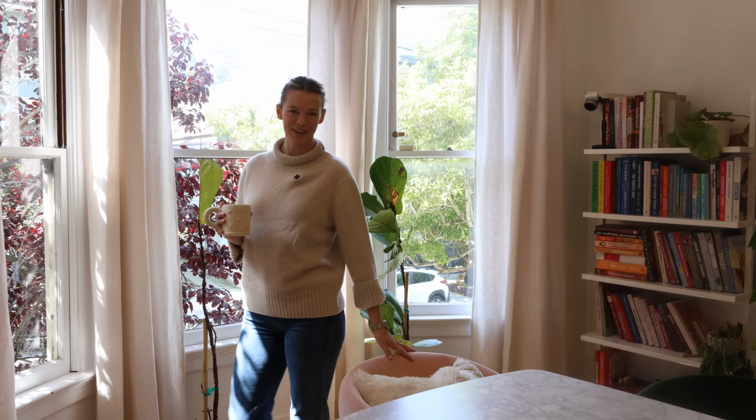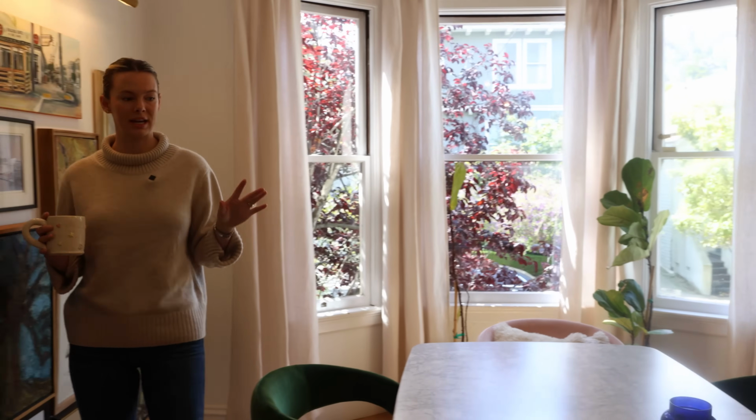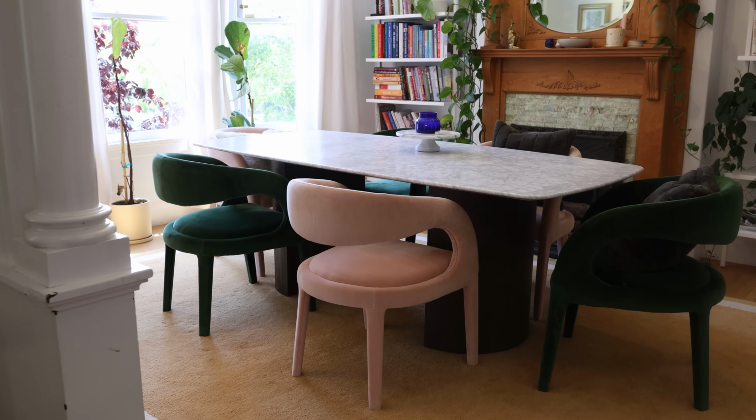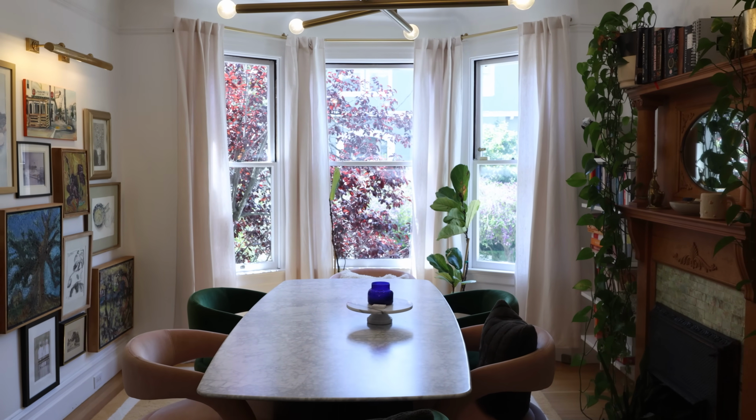Hi, and welcome to my dining room. This is one of our favorite spaces in the house. We throw so many dinner parties. So I wanted to create a space that was as homey and cozy as possible. We'll have dinner parties that last 5-6 hours.